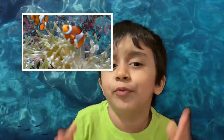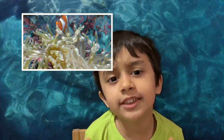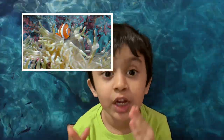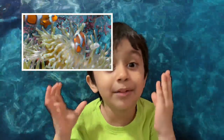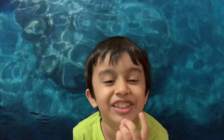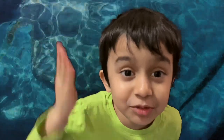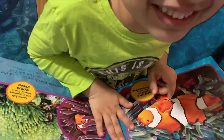You know, there's a type of fish called clownfish. Sea anemones actually do not sting the clownfish because they are friends. And do you know, when a predator comes to eat the clownfish, it hides inside the sea anemones, and then the sea anemones will sting the predator. You know, orange clownfish and sea anemones are actually friendly to each other. Look right here, orange clownfish does live with sea anemones.